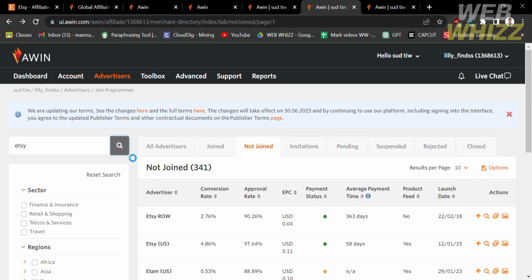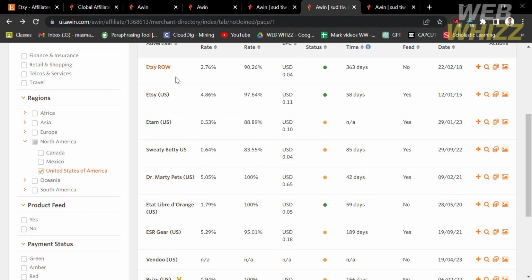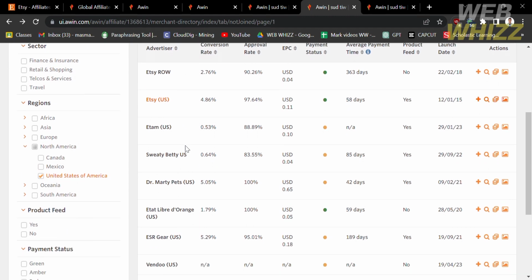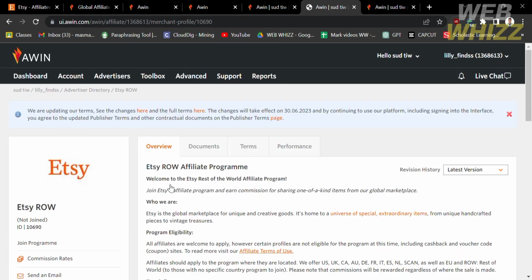And upon clicking on it, it will show you the results, in which on the right side, if you don't see the Etsy brand from your region, you can select the Etsy ROW or Etsy rest of the world. So kindly click on it to know more info about Etsy ROW. And upon clicking on it, you will be directed to this page.